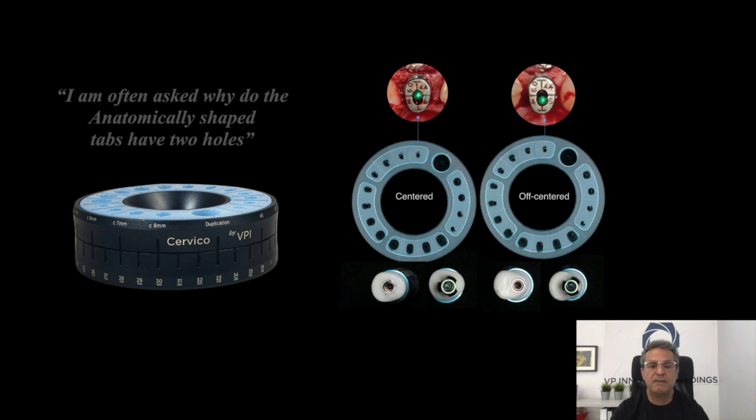manufactured in the actual centered silicone mold. Now, the other one has been positioned off-centered. There wasn't enough bone, so it had to go more palatally. So you have to change the silicone inserts to create it. And the reason for that is because you have to be able to compensate for the composite so that we can support the soft tissue, okay? And that is the reason for the two holes in the anatomically shaped tabs.